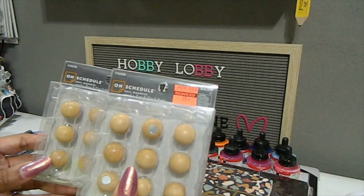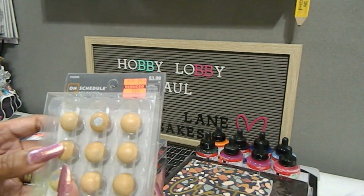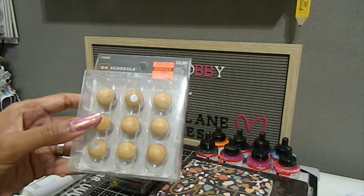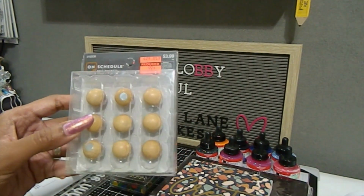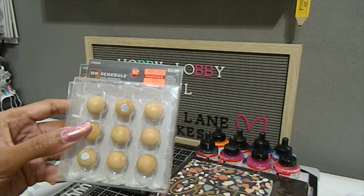I've never seen the ball magnets before, and I decided to get the 2 packs because I like unique things already, and I thought this would be great to make my own. I have some ideas for these ball magnets, and I want to see how I can change them up and make them my own. That's why I picked them up, and I'm glad that they were a neutral color.